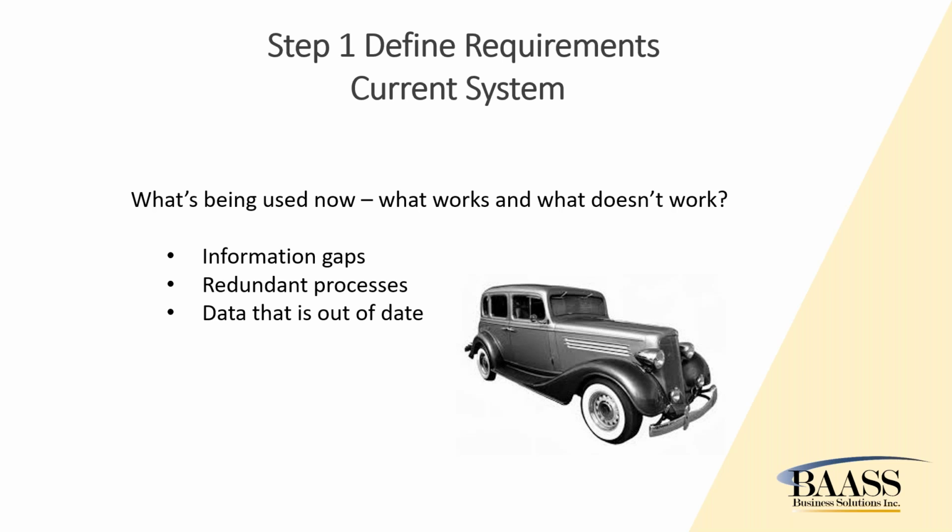Analyze your current system. As I said before, what's working and what's not working for you now. You may want to ensure that the new solution meets or exceeds the features that you do like. You need to have a clear idea of where you are today and where you want to be in the future. Identify where there are gaps in the information.